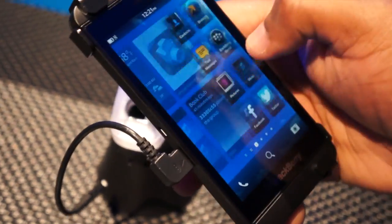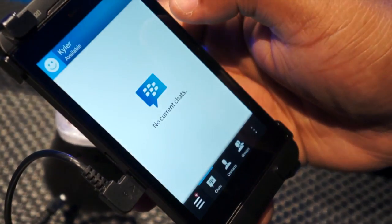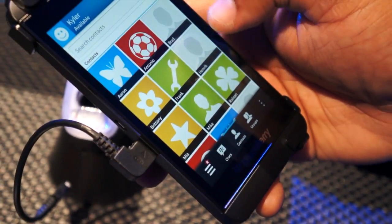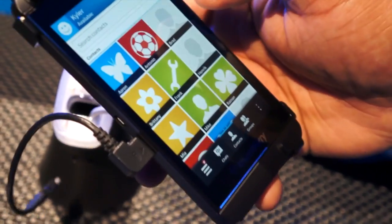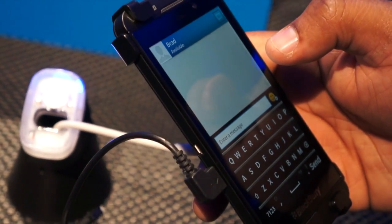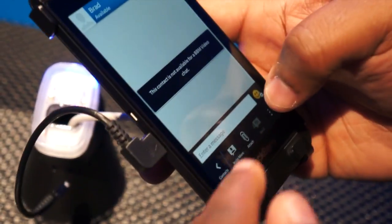And if there's, let's see, BBM. See if I can find anybody to video chat with me here. Let's see if Brad's going to answer. Now, we now have the video chat so you can share those moments that are important to you. Okay. That's not available.